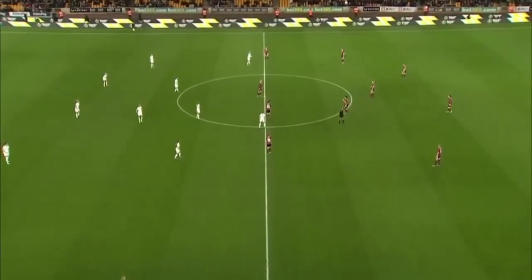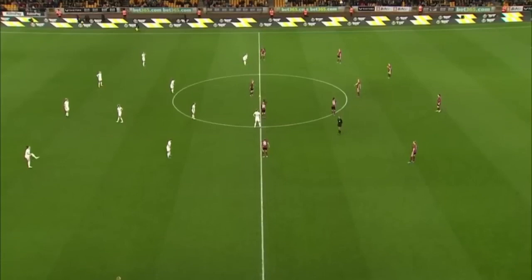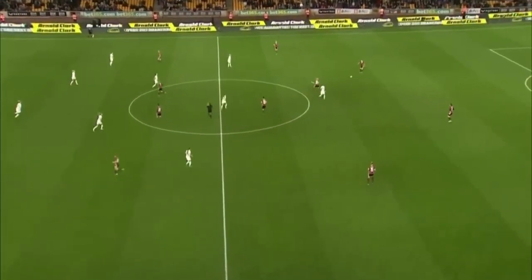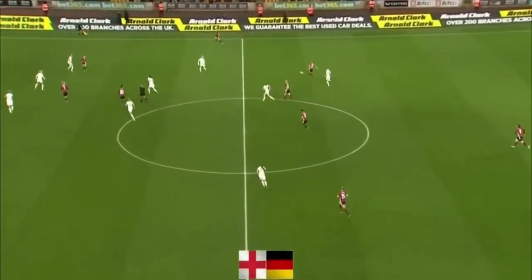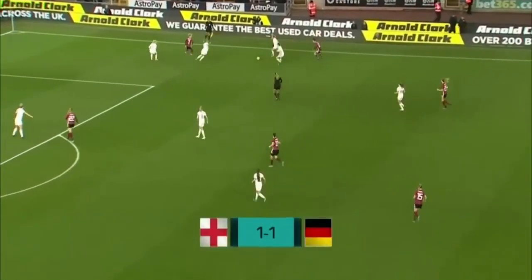OK, here we go. Second half is about to kick off. Let's see what we can get in this one. Is it going to be as exciting as the first? Your commentary team, Emma Hayes and Seb Hutchinson. Well, England have never drawn 3 consecutive matches in their entire international history. But that is the situation we're in at the moment after their first 2 draws in the Arnold Clark Cup. They're drawing this one. But will that be the situation by the end of it?